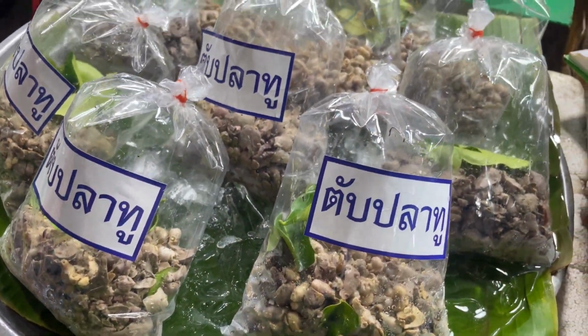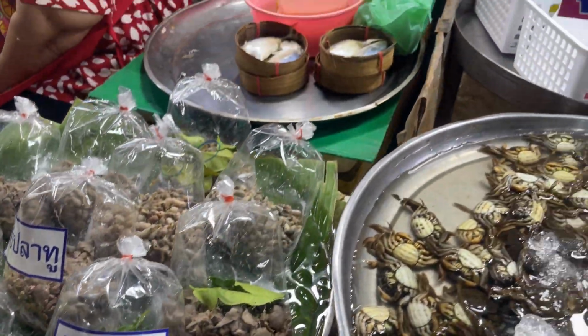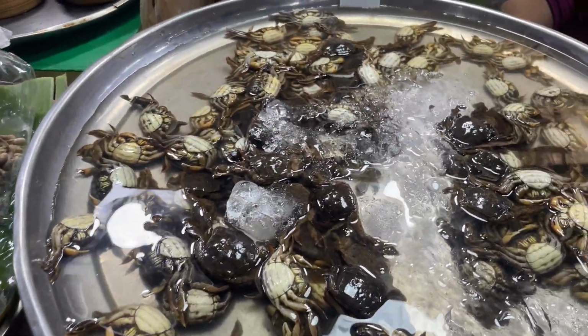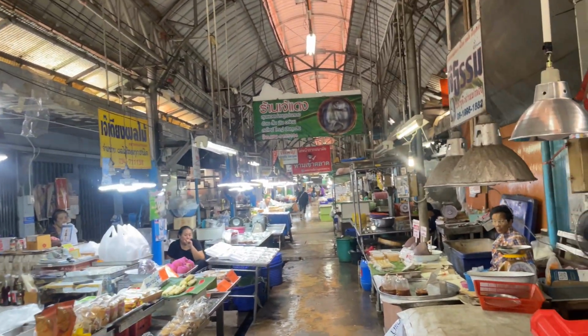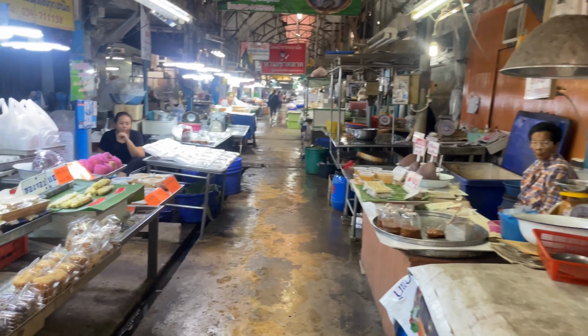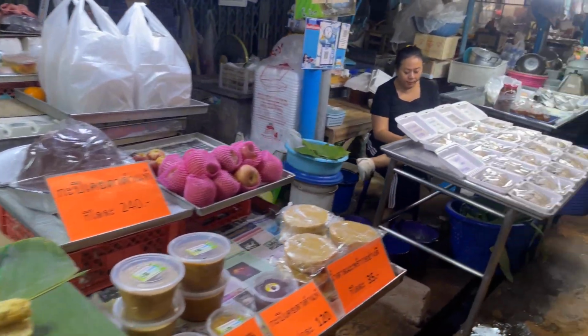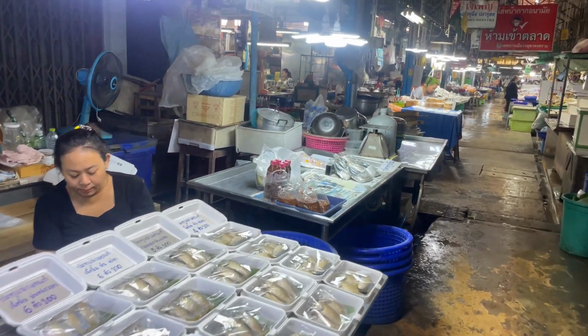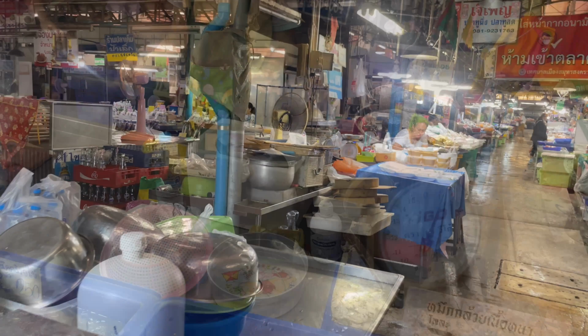And I guess this is like the fish liver here. So you can buy the innards if you want. And then a bunch of the little crabs. And this stretches parallel with the railroad tracks. And there's a couple different little sois of it. And lots to see. You see them in here butchering up the fish, taking the scales off, everything else.